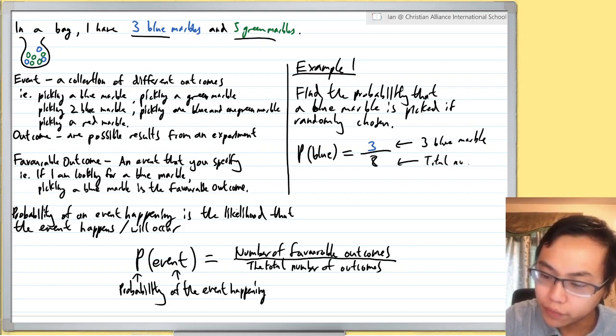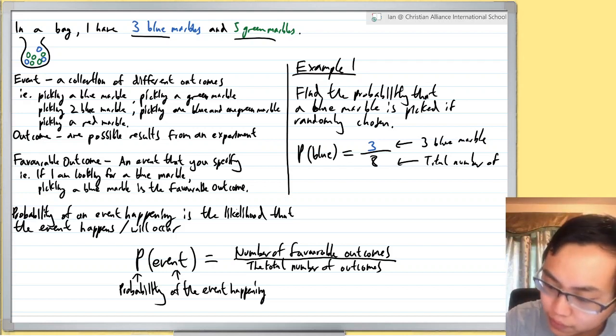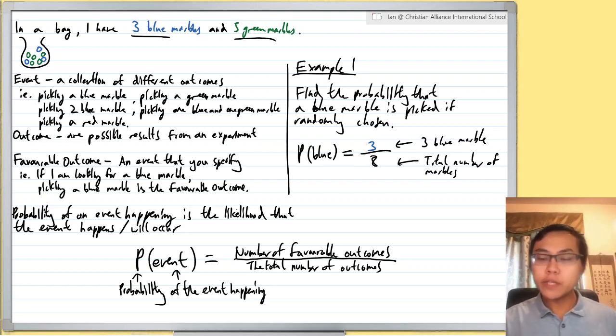Total number of marbles. Okay. Whoops, I ran out of space. So total number of marbles over here. So that is how we find probability. And so we can express probability as a fraction or a decimal or a percentage.